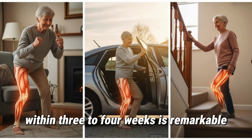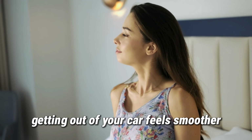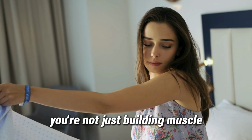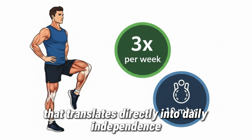What you'll notice within 3 to 4 weeks is remarkable. Standing up from chairs becomes effortless. Getting out of your car feels smoother. Climbing stairs requires less effort. You're not just building muscle. You're building functional, real-world strength that translates directly into daily independence.